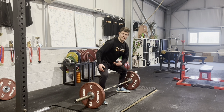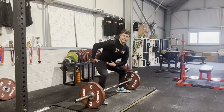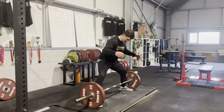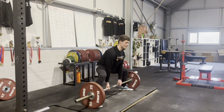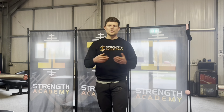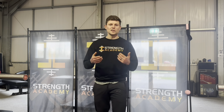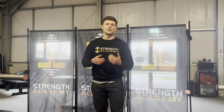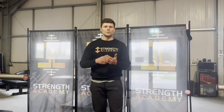In a narrow sumo stance, my hips are still a fair distance back behind the bar. So the advantage of going wider is that I can bring my hips even closer in, and now I've got absolutely perfect leverage, everything's stacked on top of the bar. So it may well be that for you, the best position is the one that has the maximum amount of leverage, and you can still be really strong even though your muscles are on a big stretch. But for each individual, it's a case of working out where that balance is going to lie.